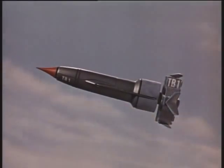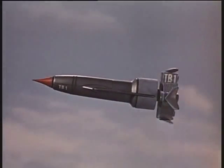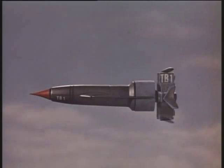She's quite a feat of engineering. Thunderbird 1 arrives on the scene. They now radio back to say we need this, that and the other. So now you have to have a transport aircraft, which was Thunderbird 2.